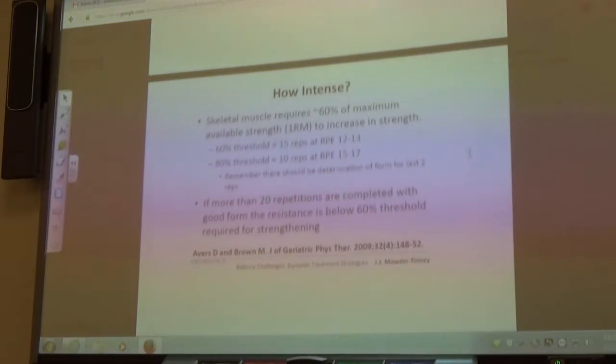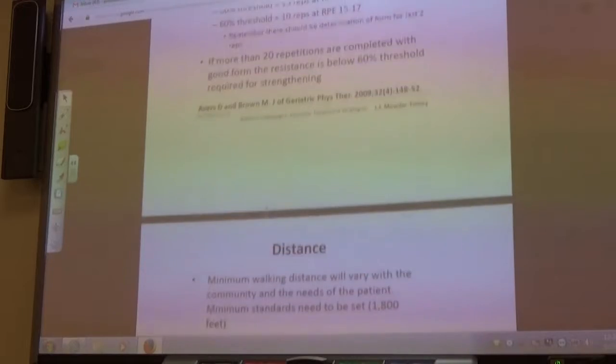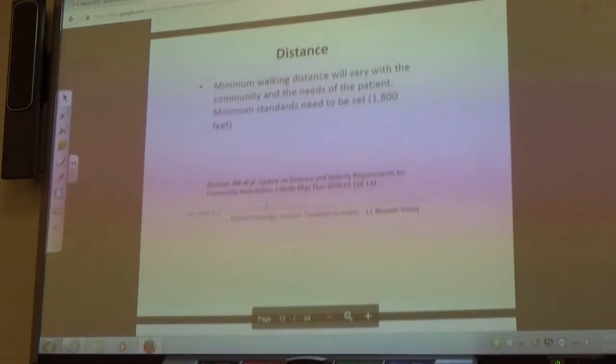But the way this struck me is I feel like a lot of times we just start with 10 exercises, and maybe that's not enough. Maybe they need to do more. So really grading, using the RPE, asking them how hard it was for them, and making it the appropriate amount of challenge, or we're actually not doing them any good. So that was that. And then the next thing she talked about is ambulation gait training.